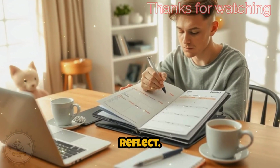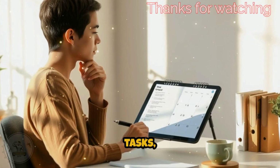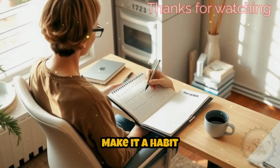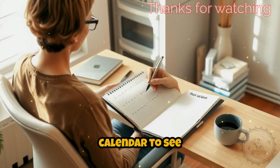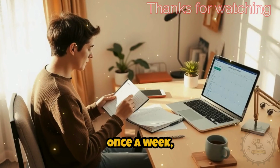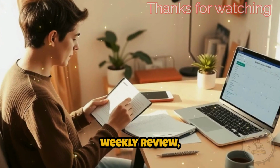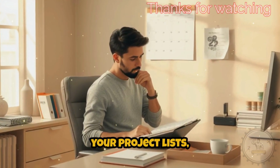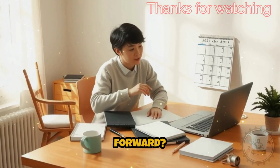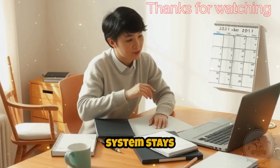Next comes reflect. This step is crucial for keeping your system reliable. It's easy to capture and organize tasks, but unless you regularly review your lists and update them, things will start to slip. Make it a habit to check your lists daily. Review your calendar to see what's coming up. Scan your next actions lists and adjust as needed. Once a week, set aside a dedicated time for a more thorough review. During this weekly review, clear your inbox, look over your project lists, and make sure nothing is slipping through the cracks. Ask yourself, are my projects moving forward? Are there bottlenecks that need attention? This reflection ensures that your system stays current and trustworthy.